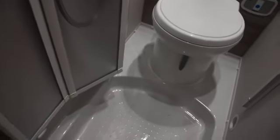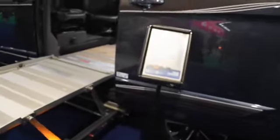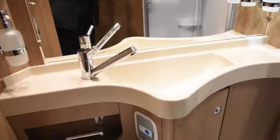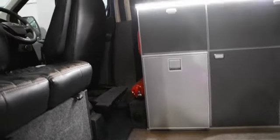I don't think I'll fit in that shower pan with the door shut. It's the wheelchair accessible version. Shame I'd never be able to drive one of these. I think it weighs more than 3.5 tons. Oh wow. Ooh, that shower's not very large. I doubt if I'd fit in it. Push here. Diesel heater.